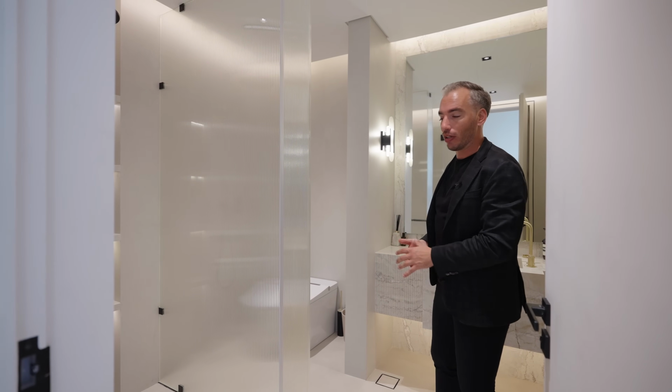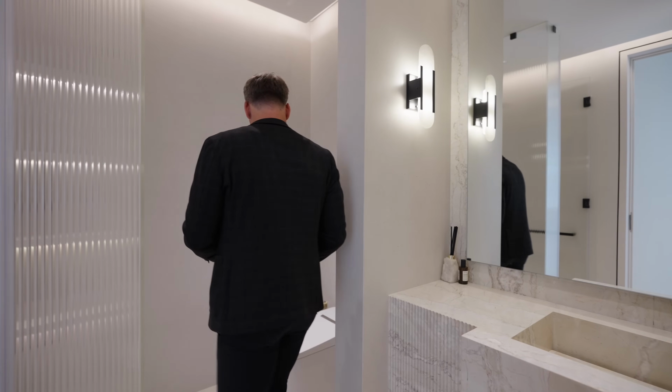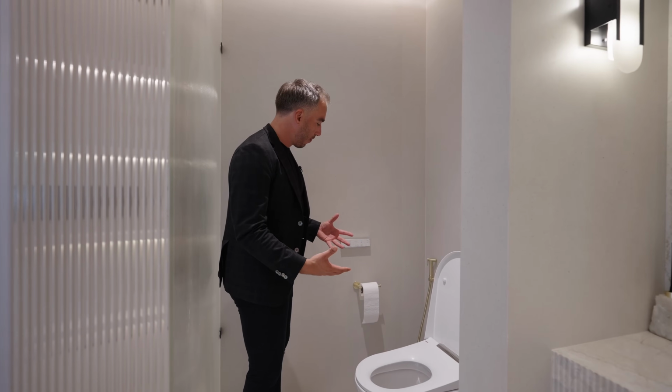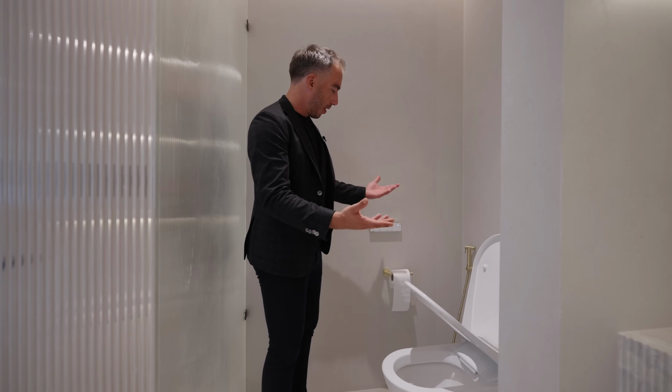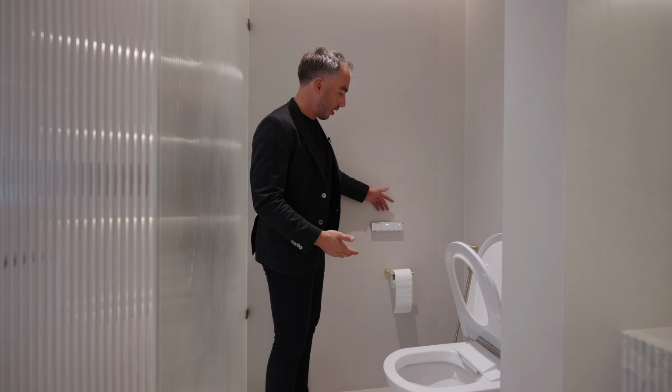You've got the shower on one side, but a really cool feature which we haven't seen in our tours before, an automatic Japanese toilet. Now this is such a cool feature. And just by the side, you've got this control pad where you can press that, it comes up. If you're a guy, if you need to use the toilet, you can close both the lids.